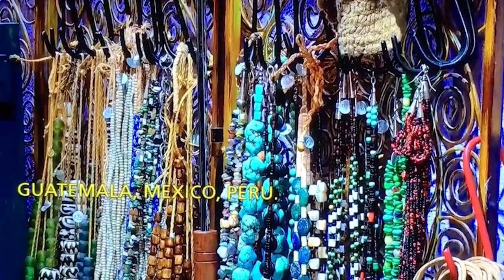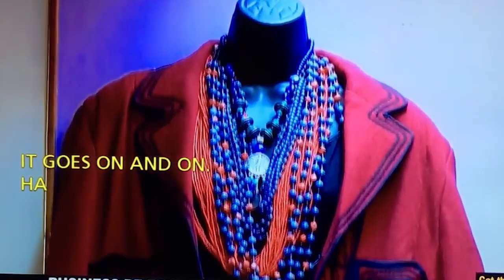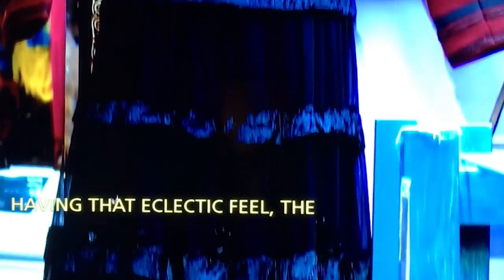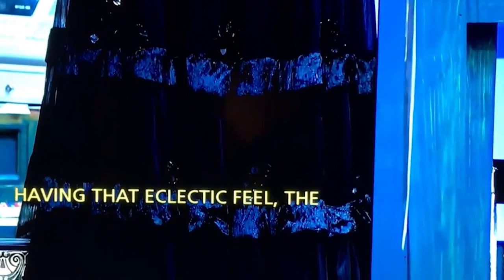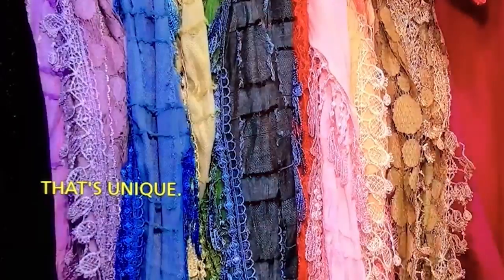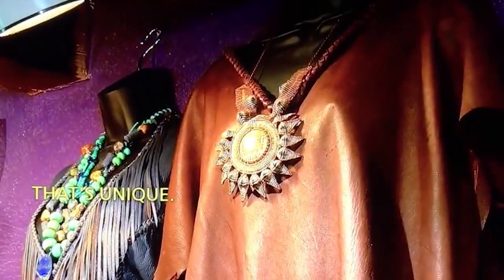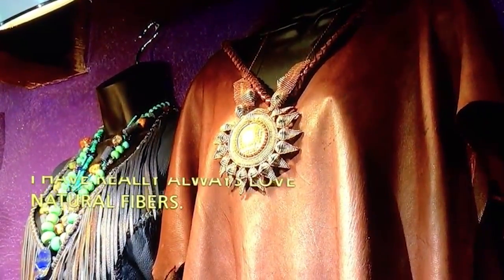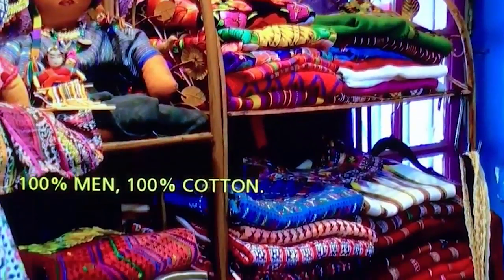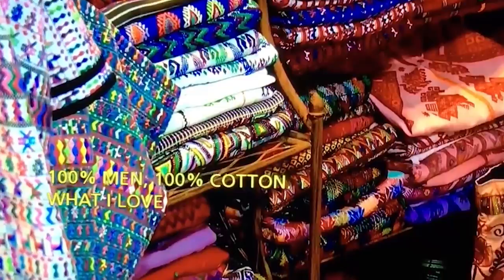And having that eclectic feel with the textiles and knowing that someone took the time to make it by hand. So that's unique. I really have always loved natural fibers. I have 100% linens, 100% cottons from Mexico, USA. What I love about it is it could be simple, just solid color, but then you add your accessories and then you have a Southwestern look. There you go.